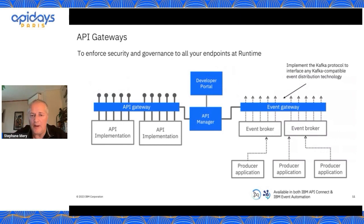From a runtime perspective, in the API management world, we have this notion of API gateways that is using some software and is used as a runtime component to interface APIs, right? So that you can apply security and governance on how you access an API. Well, the same thing exists in the event space, and we created what we call an event gateway, which is implementing the Kafka protocol to interface your consumption of events from Kafka topics, right? So that's the equivalent of an API gateway, but for the event space, and that allows us to enforce security as well as other governance policies in the context of event-driven solutions.